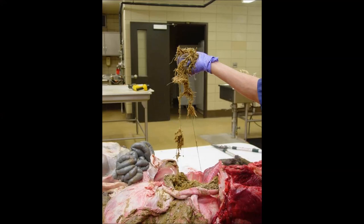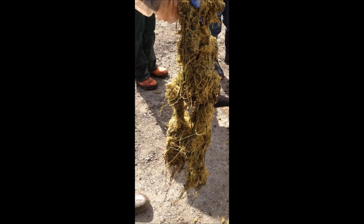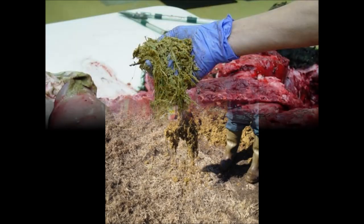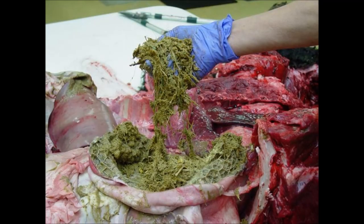Well, the ones that we have found that have bale wrap in them, it's easy to see. It looks like netting. It looks like mesh netting in the rumen. And we've had small chunks, big chunks. It just depends upon, I suppose, if they chop the hay or if they just drop them out there and let them eat off of it. And I think the number of animals exposed might depend a little bit upon individual animals. Some of them may just get into more of it than others.